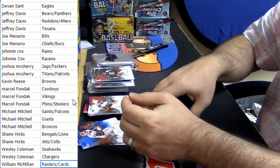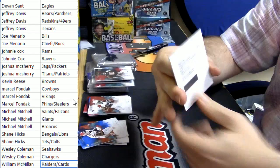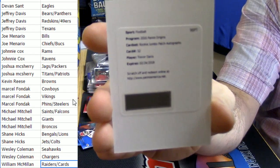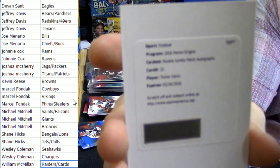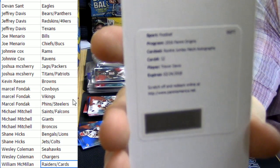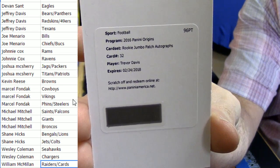And dear valued collector, it's a boy, Trevor Davis, the infinite card packer. Come on, show the people clearly. There you go.